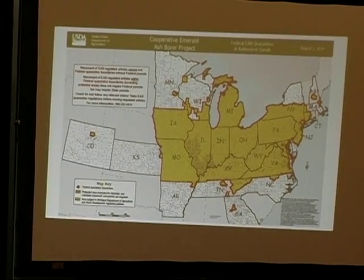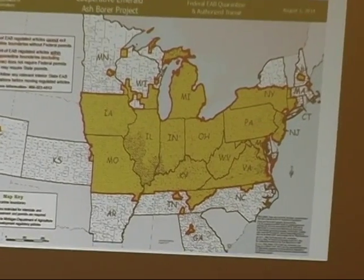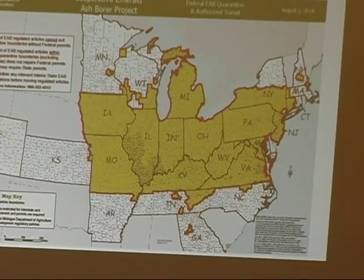The ash borer was first discovered in the United States in 2002, and this is a quarantine map produced by the USDA this month. And this shows how it's spread since 2002. The ash borer was first discovered in New York in 2009.